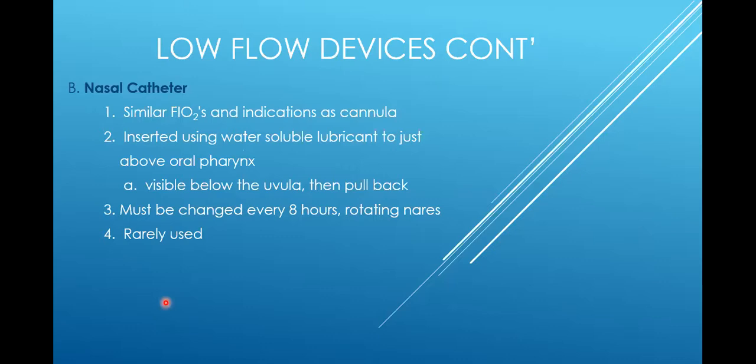Now, the next low-flow device that you didn't have yet is called the nasal catheter. It has similar FiO2s and indications as the nasal cannula, but this one is inserted using some water or KY jelly. We use KY jelly a lot for the nasal catheters to moisten it up, as we do before we suction a patient. It is a single tube, and it looks just like this. It's one tube with a couple of holes on the end. They put some KY jelly over it and then insert it up in the nose, down to just above the oropharynx. You should see it below the uvula, and then pull back. So you put this in their nose and push it in. Tell them to open their mouth. What's the uvula?